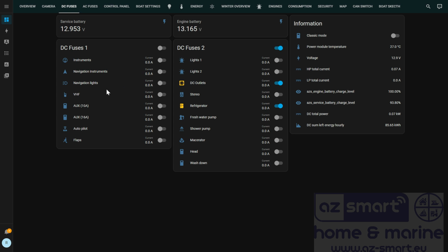So DC fuses, instruments, navigation lights, VHF, aux, auxiliary switches, autopilot, and flaps. These are those switches that you would normally, before you start cruising, before you start your engines, and before you leave the marina, these are those 24 volt switches that you would switch on.